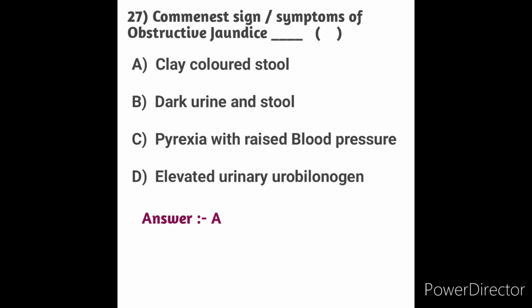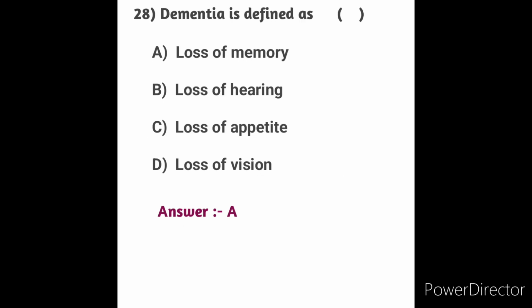In this condition, the normal drainage of bile from the liver to the small intestine is blocked. This is obstructive jaundice. There is obstruction of the drainage of bile from the liver to the small intestine. That's why the color of the stool automatically changes, becoming clay colored.